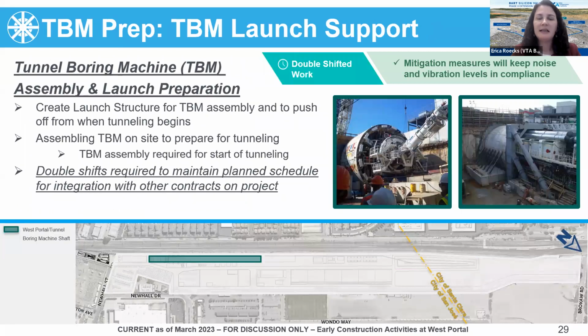In order to begin digging, the tunnel boring machine requires a launch structure to push off of. This will serve to help push the tunnel boring machine forward until it's able to propel itself. There's an example of the launch structure in the picture on the right. The launch platform construction must be double shifted and completed before the tunnel boring machine arrives to be assembled on that platform. Once it arrives, work to assemble the tunnel boring machine will also be double shifted to maintain the planned schedule. The picture on the left is a picture of a tunnel boring machine being assembled.